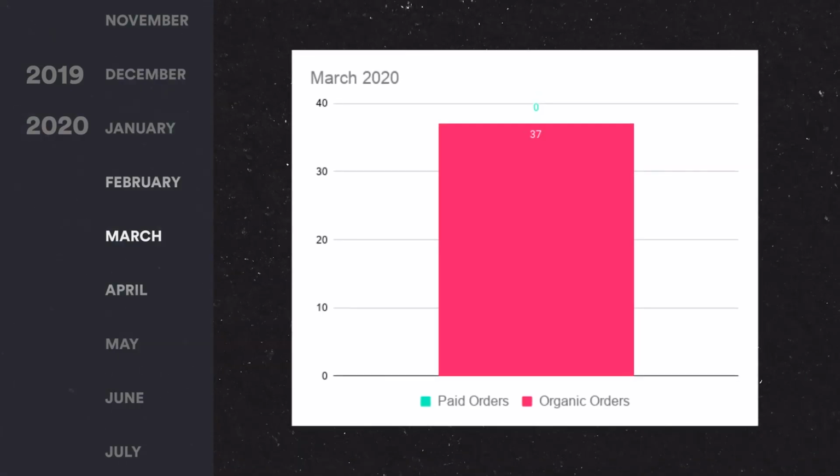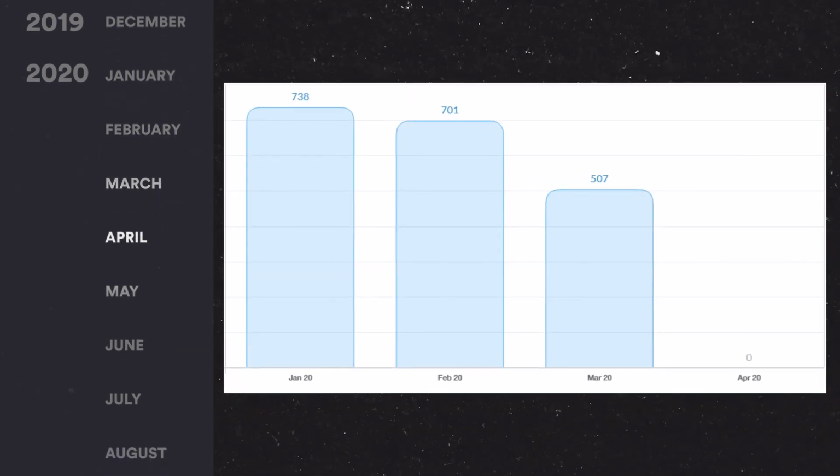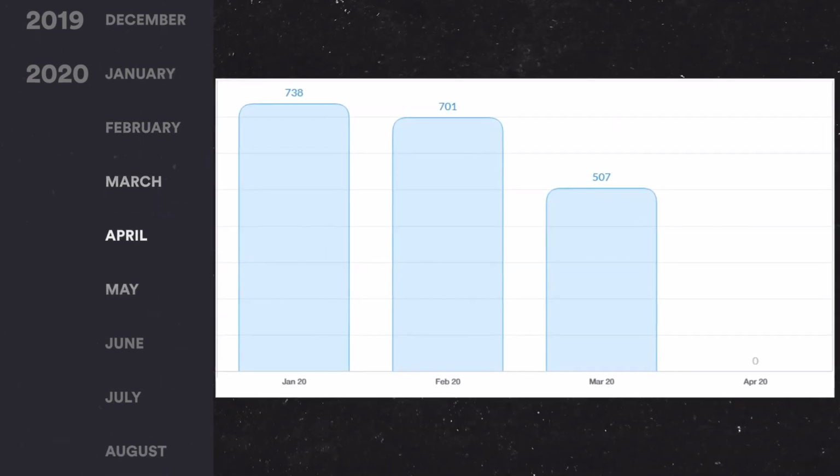Then towards the end of March, the great merch shutdown happened. If you weren't on the platform at the time, every single Merch by Amazon listing was made unavailable for purchase due to the pandemic. Our product finished March with only 37 unit sales. In April, 0 sales for everybody on merch. The shutdown lasted from the end of March throughout the entire month of April. Over a month without merch products getting a single sale.